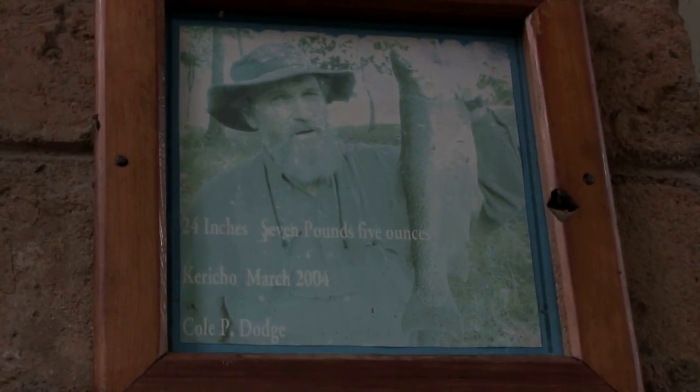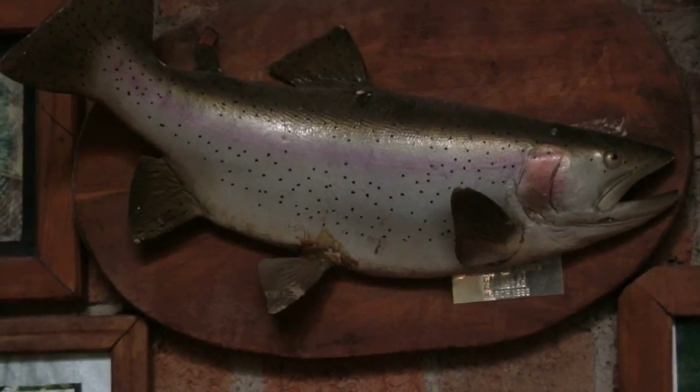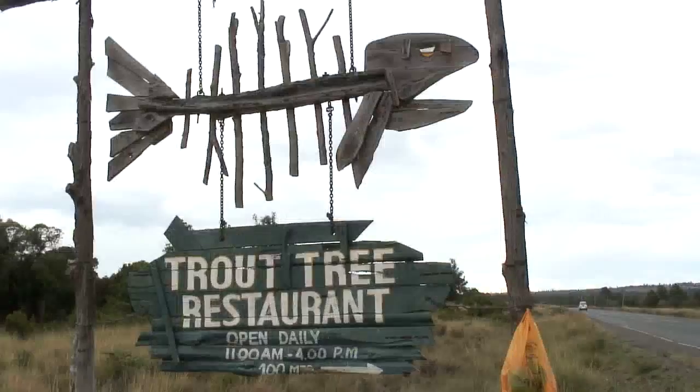Is this the only trout farm? I think this is the biggest trout farm in Kenya. Okay. I'm told it's the biggest. And the second one is a government-owned farm. And are these special Mount Kenya trout? Yeah, this is special Mount Kenya trout, rainbow trout. I'm told it's the sweetest fish around.